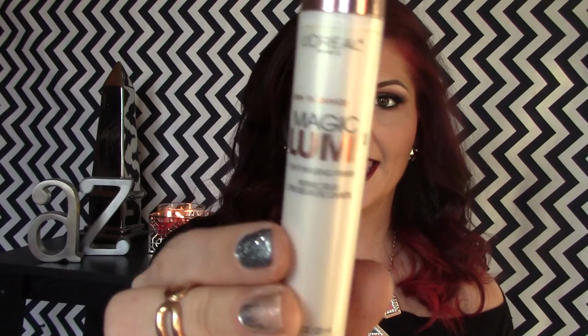Okay, so as far as products for under the face goes, I definitely have a few drugstore favorites that I love. The first one is one I mentioned in my last video, the L'Oreal Magic Lumi. Just comes in a little tube like this, and again, this is the L'Oreal Lumi formula, so if you're looking for that dewy finish, you can use it under your foundation. If your foundation is matte, you can use this under it and you will still get that luminous finish.